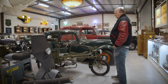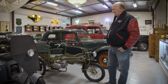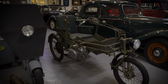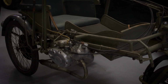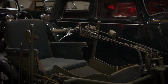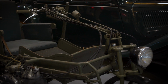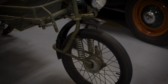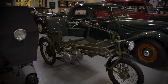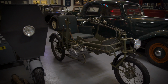This is a motorized wheelchair built by a company called Wilhelm Meyer. It was built for a German pilot who lost the use of his legs sometime either towards the end of World War II. A very rare piece. The factory has no knowledge of even building it. They still build wheelchairs. But this has a little small 2-cycle motor that can be used for power, or he can actually propel it with the 2 handles.